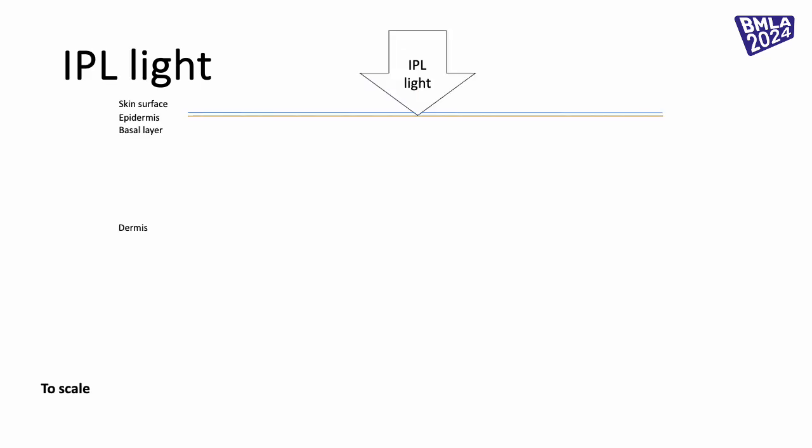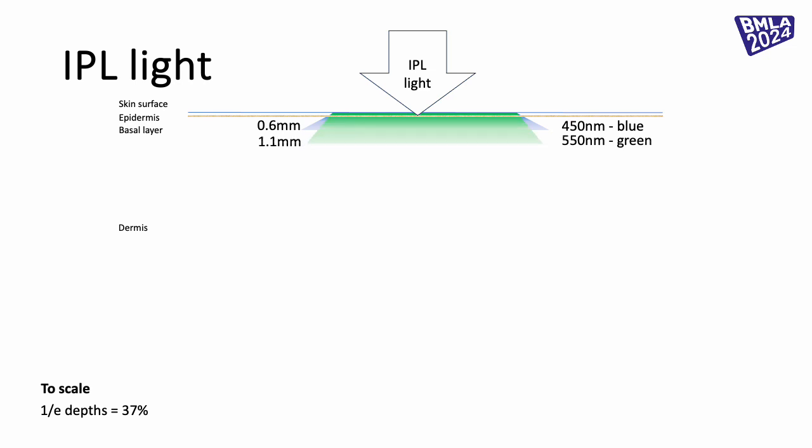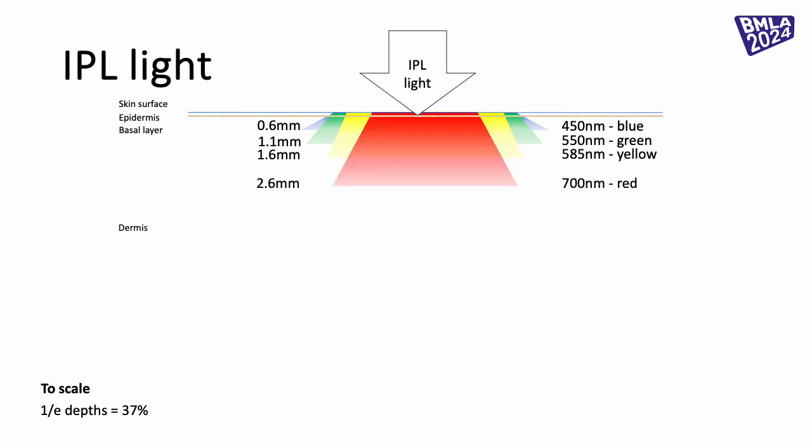For IPL, it's slightly different because IPL is composed of a range of wavelengths, usually 600 to 1200 for hair removal. And so this type of light penetrates according to the wavelengths and the anisotropies. So blue light at about 450 nanometers only goes as deep as about 0.6 millimeters, which is pretty superficial. Green light will penetrate to nearly double that distance, and then yellow light a little bit deeper again. Red light at 700 nanometers will go as far as 2.6 millimeters.